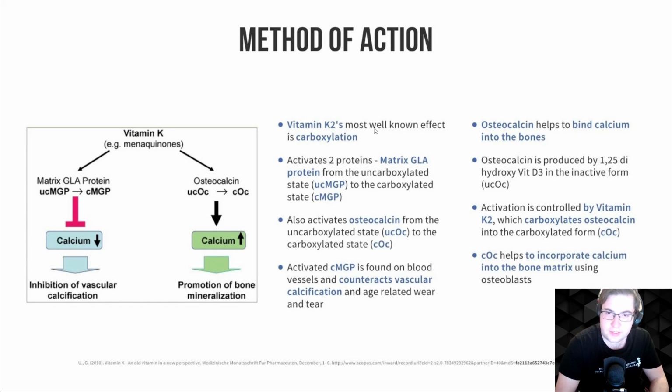Now, how does vitamin K2 actually work? This is an important slide to understand the rest of the presentation. Vitamin K2's main action is to mediate vitamin K carboxylation. So it carboxylates, therefore activating two proteins, known as matrix GLA protein, from the uncarboxylated state, known as UCMGP, to their carboxylated state, CMGP. It also activates osteocalcin from the uncarboxylated state, UCOC, to the carboxylated state, COC.